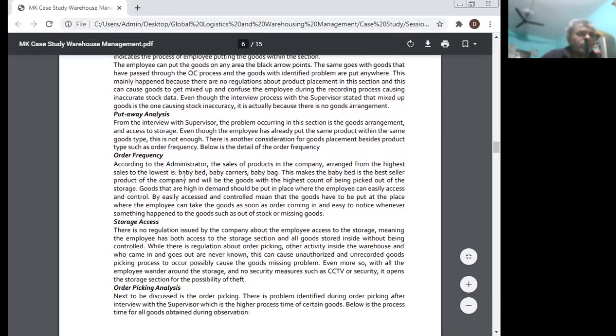Order frequency: according to the administrator, the sales of the products in the company, arranged from the highest to the lowest, are the baby bed, baby carrier, and baby bag. This makes the baby bed the best-selling product of the company and the goods with the highest count of being picked out of the storage. Goods that are in high demand should be put where the employee can easily access and control them. Easily accessed and controlled means that the goods have to be put where the employee can take them as soon as an order comes in, and easily notice whenever something happens to the goods, such as being out of stock or missing.